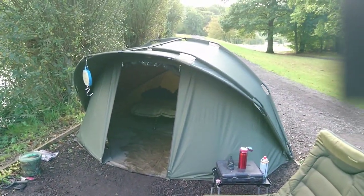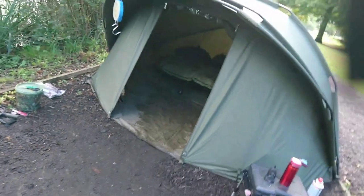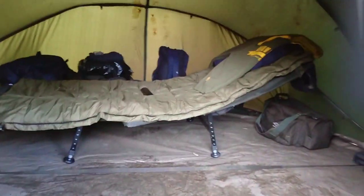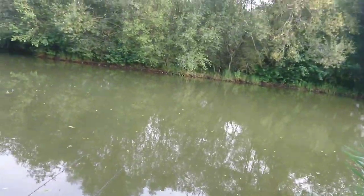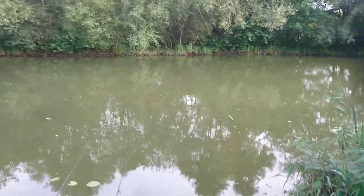So I've got my TF Gear bivvy, which is huge. It's absolutely massive. I mean, there's just so much room inside. You could fit three people in there easily. The video doesn't do it justice, to be fair. Right. So, stand back a little bit.